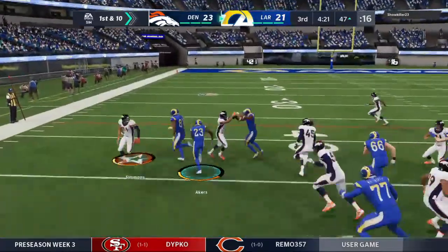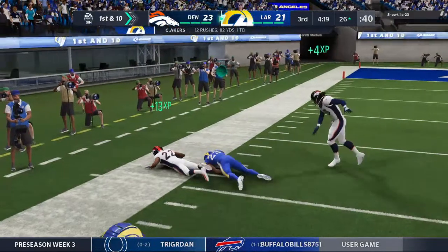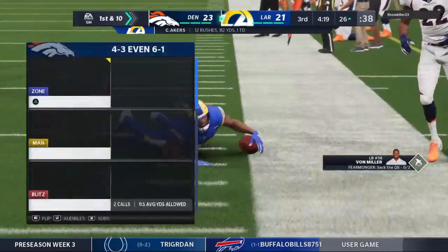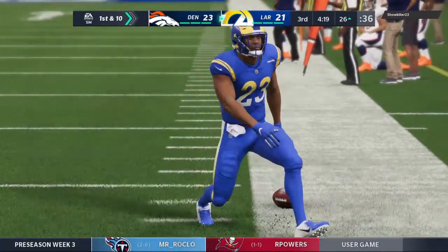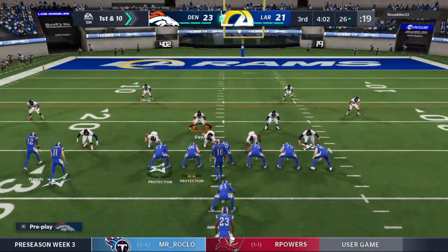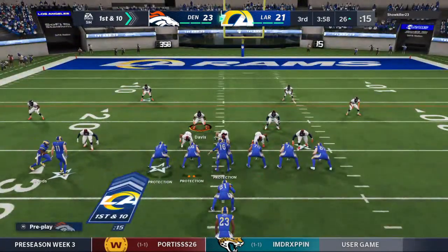On the ground, it's Akers. Oh, he's got some breathing room. Yeah, he is out of bounds, but not before he's inside the 30. That's good for 21 yards, first down. Well, that last run makes this a 100-yard night. I've loved the way he's hit the holes. He's been quick, he's been decisive, and he's been a whole lot of fun to watch.